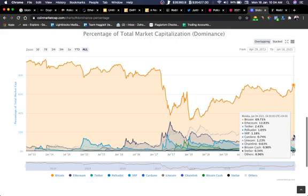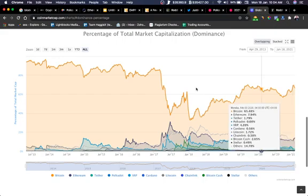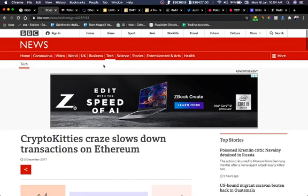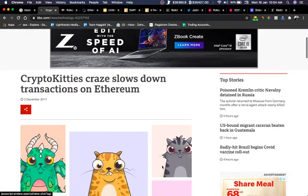Now, what was the problem with Ethereum? If you don't know the problem with Ethereum, you wouldn't know if Polkadot is trying to solve that same problem. So let's quickly check out the problem with Ethereum, right? We'll have to go back to history, and that was when it was first discovered, when CryptoKitties was launched. CryptoKitties slows down transactions on the Ethereum network.